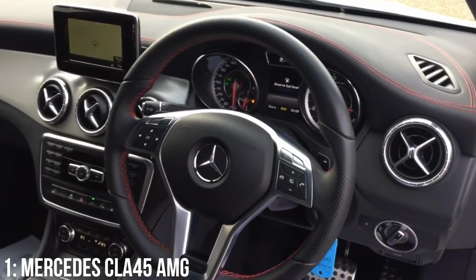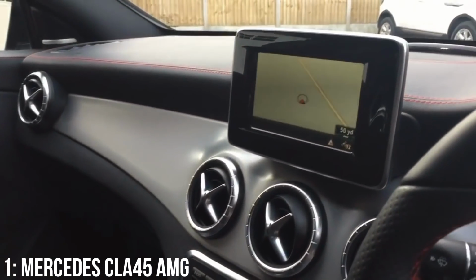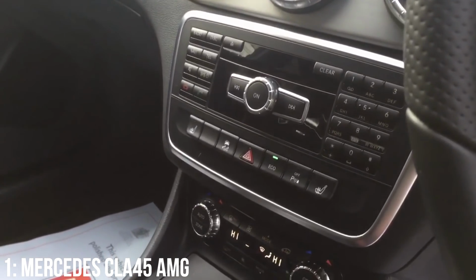Though of course the car looks aggressive on the exterior with its specific AMG body kit and aero features, my personal favourite thing about Mercedes is how lush their interiors are, and with the CLA it remains a lovely yet focused and sporty place to be, just like the A45.